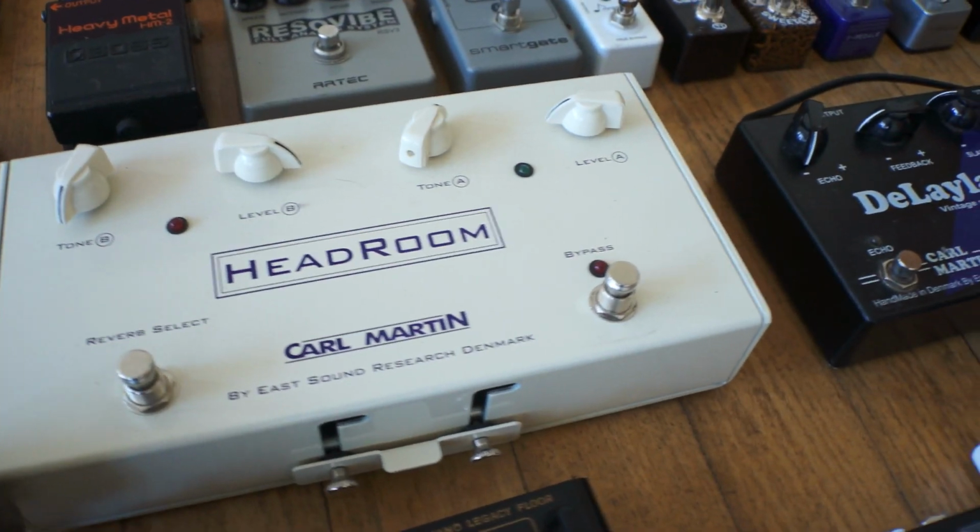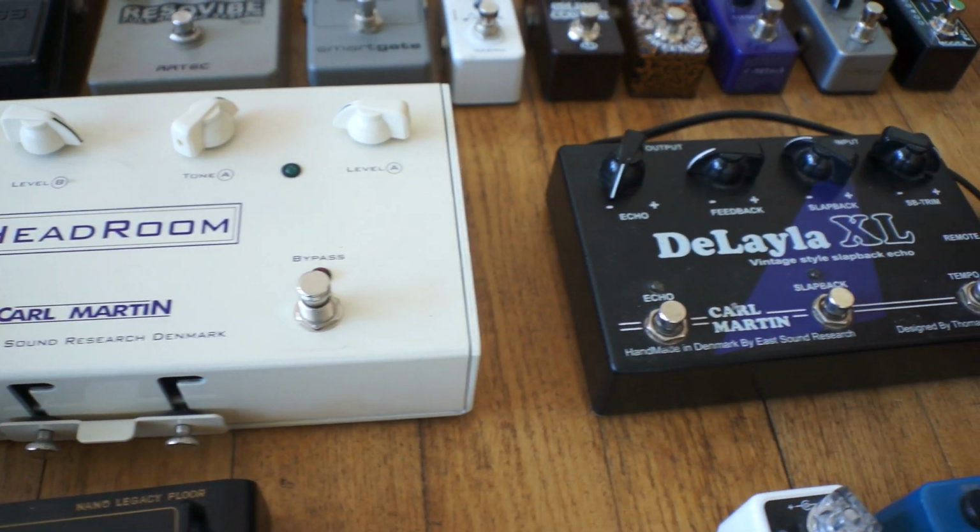So like I said, the Strymon stuff, love that. I actually have a couple of Carl Martin pedals, which are just excellent. They're absolutely phenomenal. The Delayla XL delay unit, which I should use much more often, because it sounds absolutely fabulous. It's a really great unit. And the Headroom reverb unit as well, which I actually won in a competition which Robert Baker had done a couple of years back. Yay, I won it.